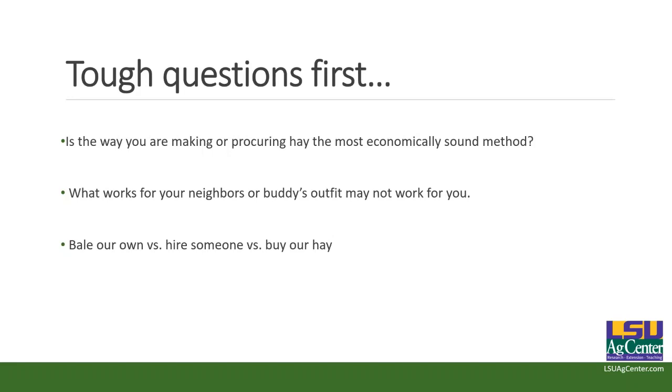Now I know that when we talk about hay production, there's a lot of history built in there. A lot of us grew up baling hay with our fathers and grandfathers and our family. It was kind of a family effort. Everybody put forth to get the hay put up. And so there's a lot of history there and a lot of things to consider. But we really need to winnow that down to just the business practices of it. And is it the most economically sound the way that you're currently doing it?